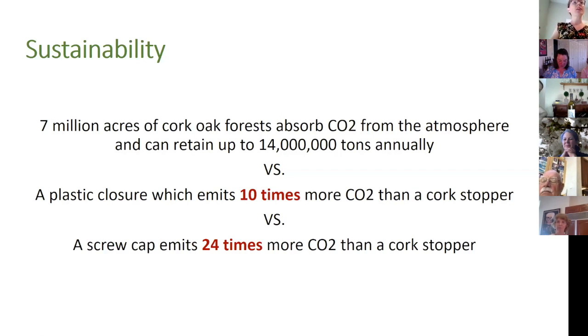So 7 million acres of cork forests, and what these cork forests are doing, as many plants do, is absorbing a large amount of carbon dioxide from the atmosphere and from the earth. So through that absorption, the carbon dioxide is actually contained and trapped inside of a cork. And so we'll talk about a cork stopper. Just to give you an idea, a single cork stopper can retain 309 grams of carbon dioxide.